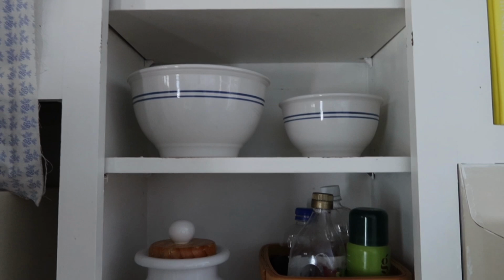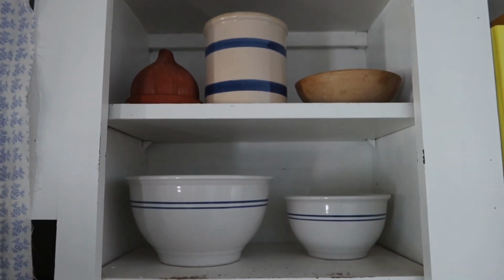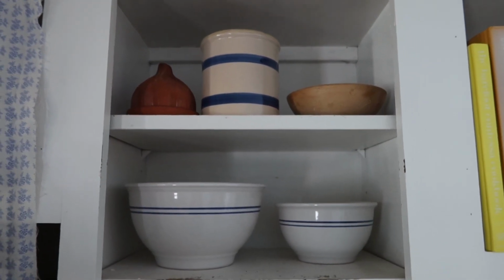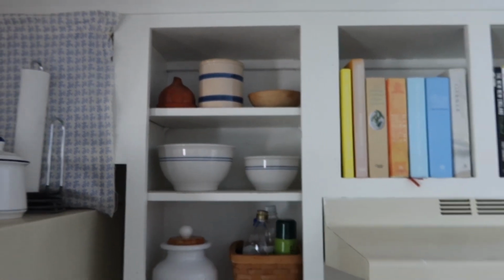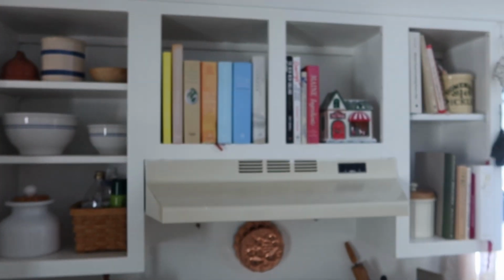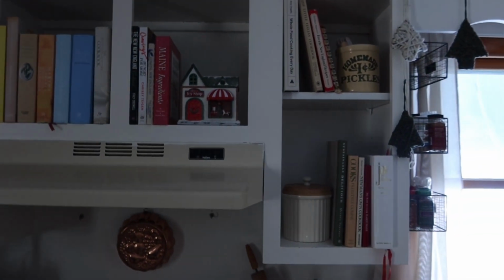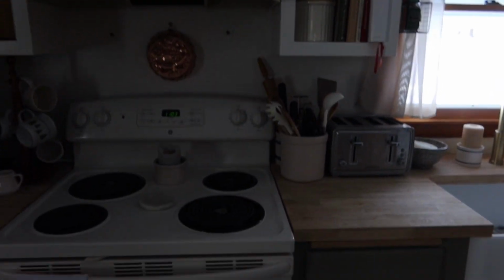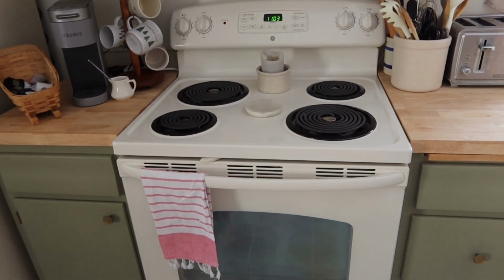That's what I use to make pancakes and cookies and everything. And those are thrifted. And then up here, I just have a little garlic keep. I just use that for decoration, honestly. And a Roseville pottery crock and a little wooden bowl. And then all of my cookbooks up here. I separated some over here that are Christmassy colors to try to give it a little Christmas vibe. This stove is original. This is what was here when we moved in.